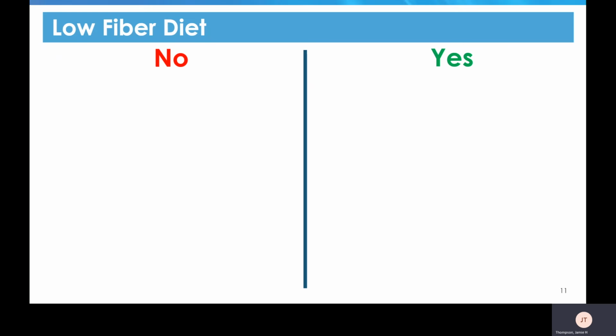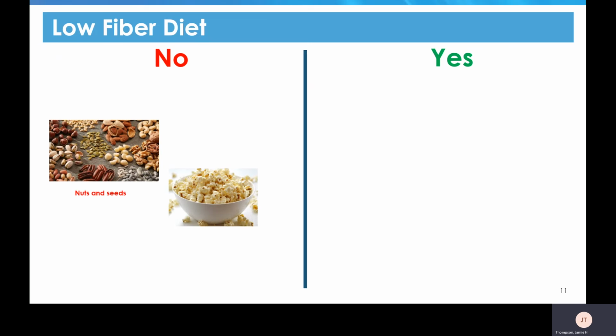First, the low-fiber diet. In general, about 4 to 5 days before the colonoscopy, the patient needs to transition to a low-fiber diet. Sometimes this can feel challenging for patients. It's most important to advise the patient to stop eating nuts and seeds, popcorn, and corn. The reason for this is that these foods take a long time to digest, and there shouldn't be any pieces of food in the colon during the colonoscopy.